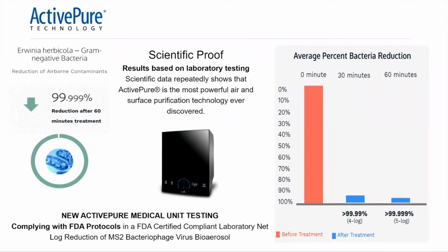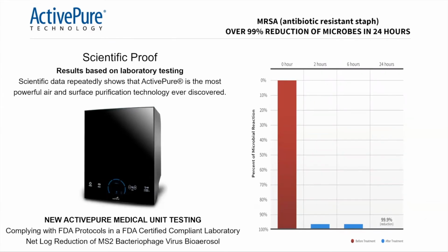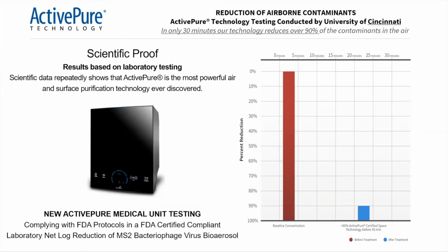This is Staphylococcus, again, 6-log kill. This is gram-negative bacteria, 5-log kill. All of these are down to the point of not even detectable. This is black mold, 99.99% with black mold. Everybody knows somebody that has mold issues. They need to challenge them to have this technology and get rid of it. MRSA, staph, antibiotic-resistant staph, 99.9%. This is a study that shows the particles coming out of the air at the University of Cincinnati.